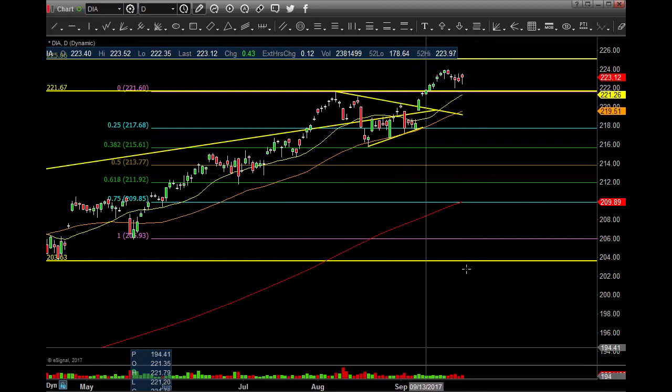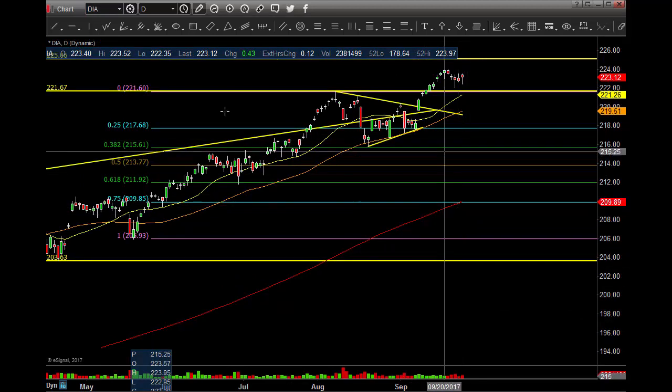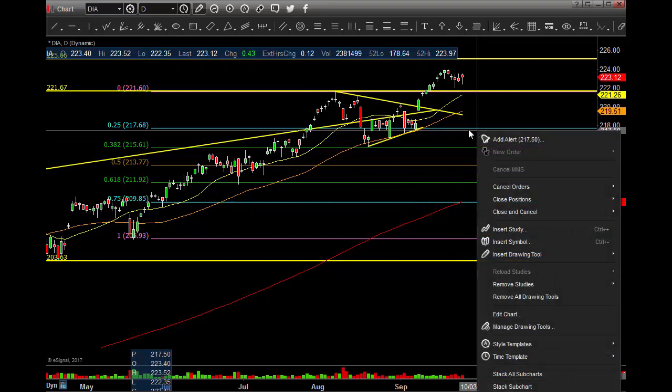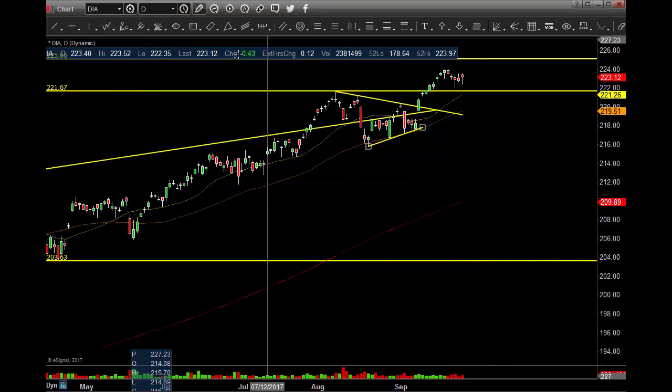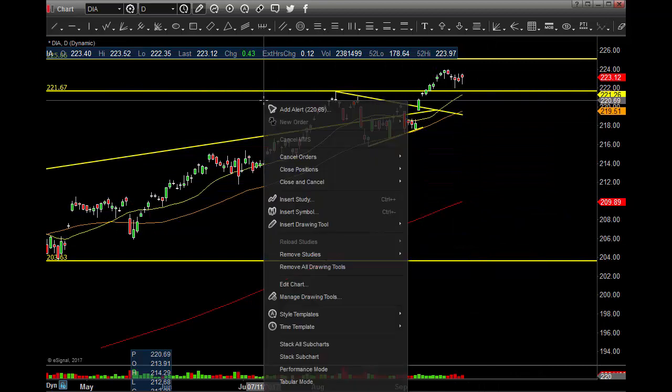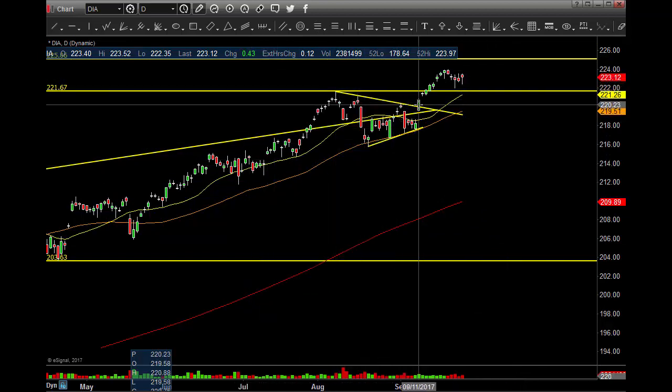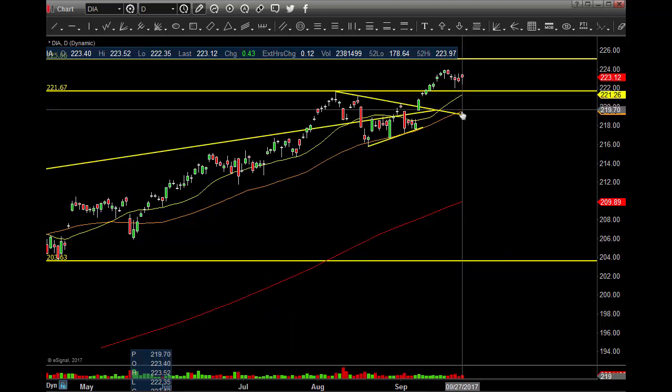That just makes me think, at least. Let's go back to the DIA, which is the Dow Jones. This one is up a little bit today, nothing crazy. It had a couple laggers in this one today, but overall still above the 20, the 50, and the 200.